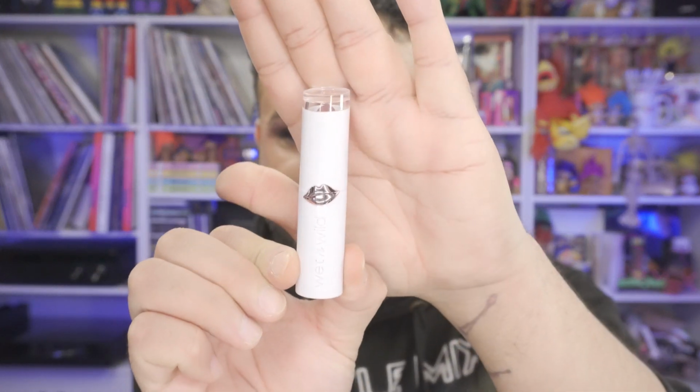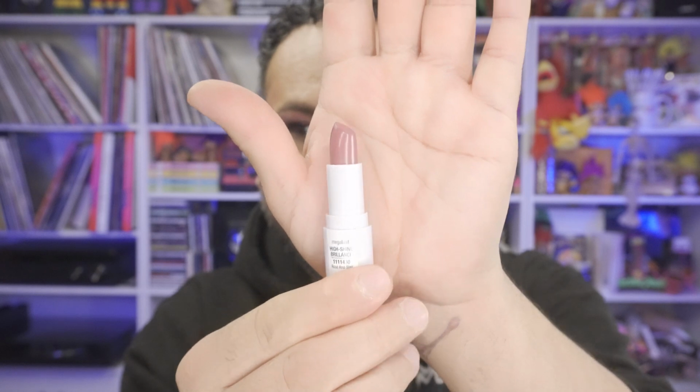Now to go in with the Wet n Wild High Gloss Lipstick. Again, this is in the shade Rose Soleil. I'm not gonna lie, the packaging is super adorable with the little lips on there. All right, so let's go ahead and apply this. So I'll give you a quick look. Now this is kind of more on the rosy mauve side. So let's just see how this applies. Oh, it is high shine. Okay, look at this. This is beautiful.